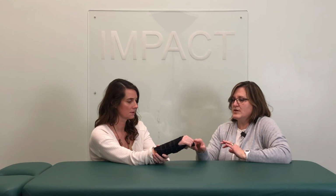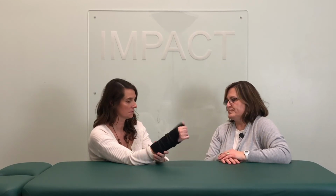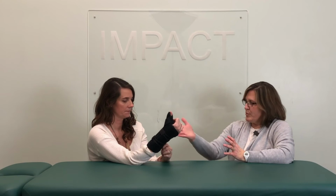So this is not the correct size, but we will add a link with my favorite type of thumb spica so you can see how the sizing is, and you can get one appropriate to fit you. So the splinting, the brace, is very important with Quervain's. And then there are just simple exercises similar to what we've done before. We just need to keep the mobility of the wrist with Quervain's, because when you're wearing this brace for up to 12 hours a day, you're going to get stiff and possibly weak. So we have to keep that mobility.